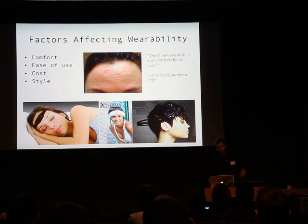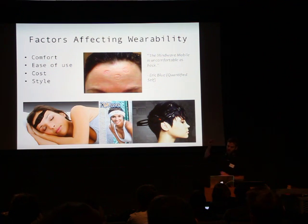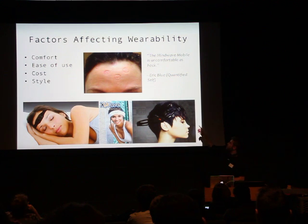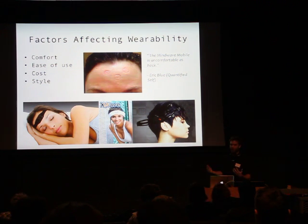So, factors affecting wearability. These are examples of attractive women modeling all the technology. Yeah, you get it. So comfort and ease of use. I talked to Eric Blue, who did a few brain hacks for Quantified Self, and I interviewed him, asking what's stopping brain-computer interfaces from taking off? And he said they're uncomfortable as hell.